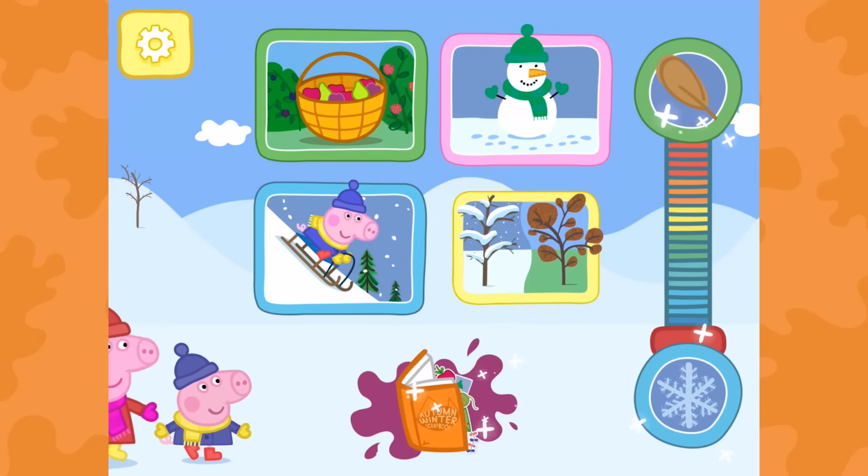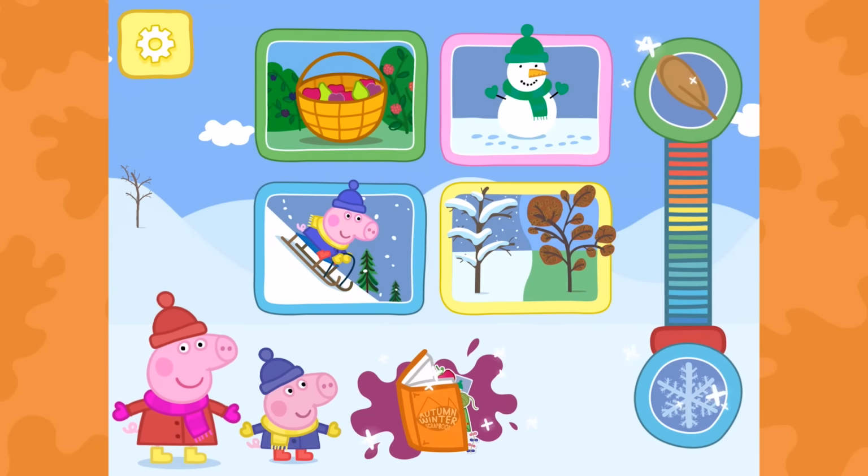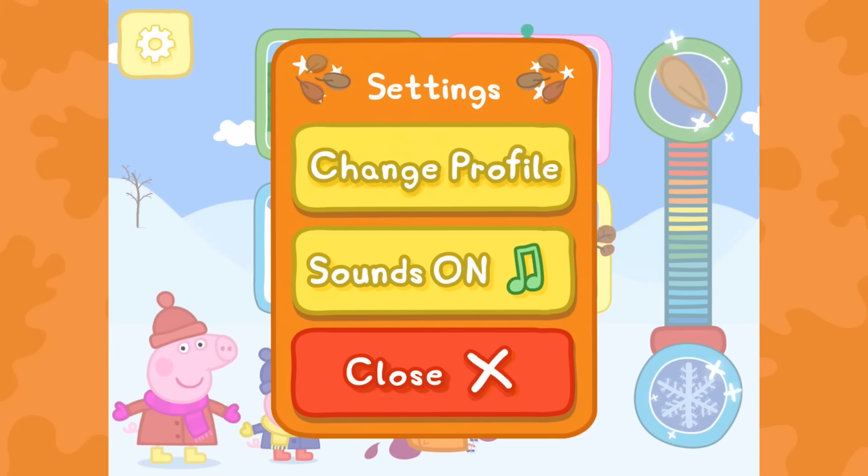Slide the thermometer down to see what happens to the weather when we go from autumn to winter. Change your profile or turn the music on and off.